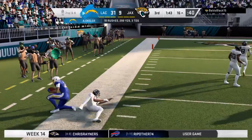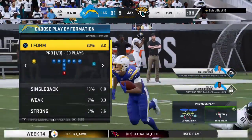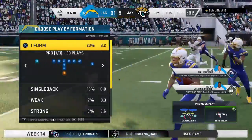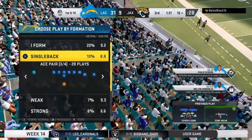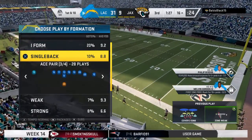And they'll wind up getting this one all the way down inside the 20. That one covers 24 yards. It's a first down. They're trying to show that they can run the ball, protect this lead. Give it to the backs, play a little bit of keep away, don't you think?